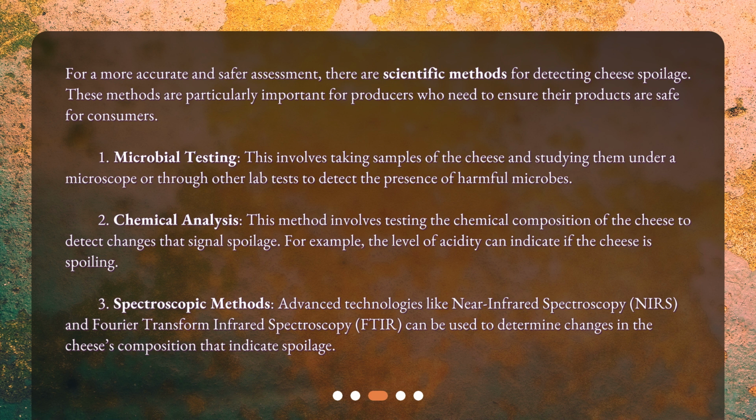1. Microbial testing. This involves taking samples of the cheese and studying them under a microscope or through other lab tests to detect the presence of harmful microbes. 2. Chemical analysis. This method involves testing the chemical composition of the cheese to detect changes that signal spoilage. For example, the level of acidity can indicate if the cheese is spoiling.